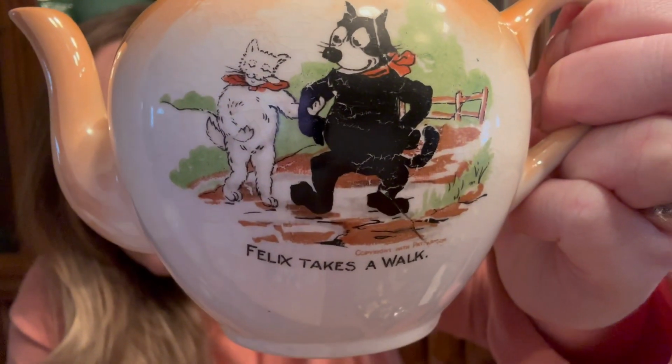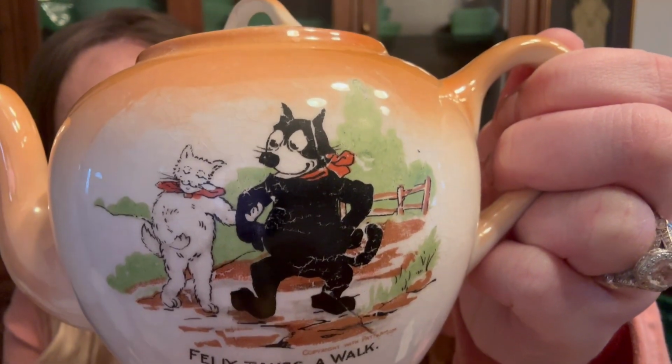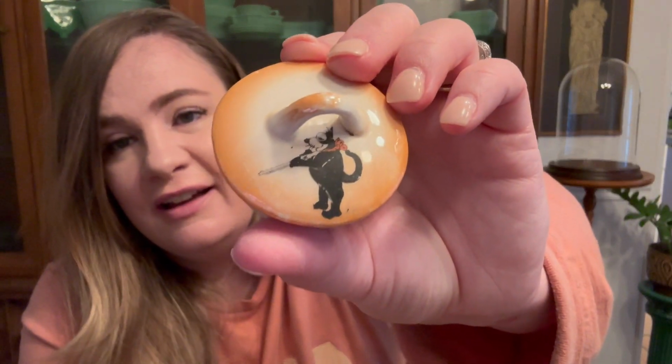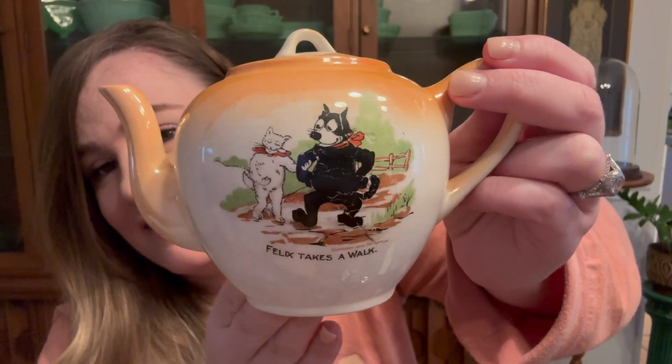And then I found this crazy lusterware teapot. So it's Felix the cat. And it says Felix takes a walk, and it's like Felix and his girlfriend. So weird. And then look at the lid. Like what? I love it though. This was $10. But these are kind of expensive. I'm looking online for it, so we'll see.